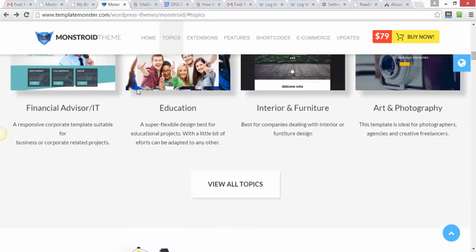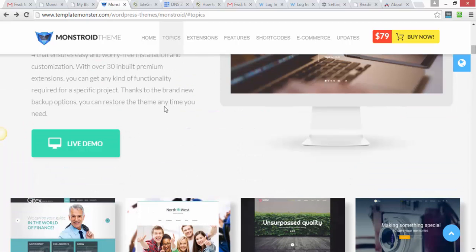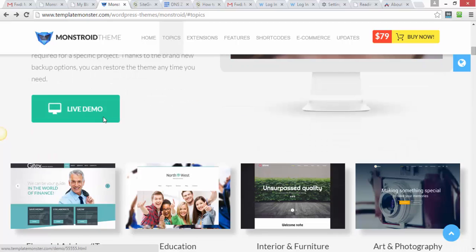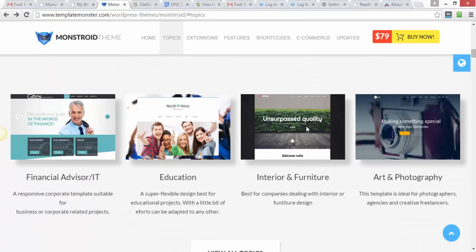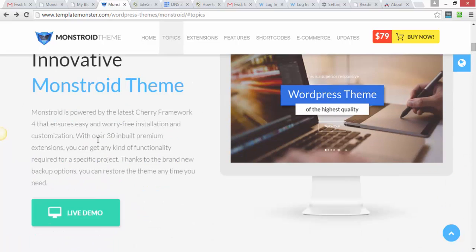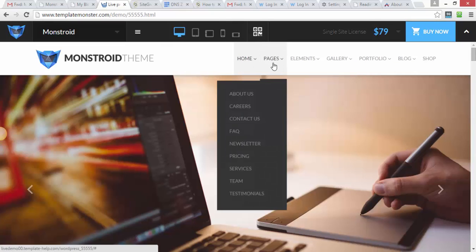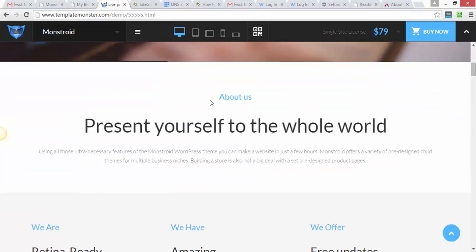Now if you're looking at the Monstroid theme, you can see all the different options. For example, there's a corporate version, but these are some of the child themes that they're talking about. If you're a photographer, if you do interior design, furniture, education, if you're a financial advisor, this is a great looking theme here. But you can go out to the live demo and get an idea of which particular theme or look that you want to download.